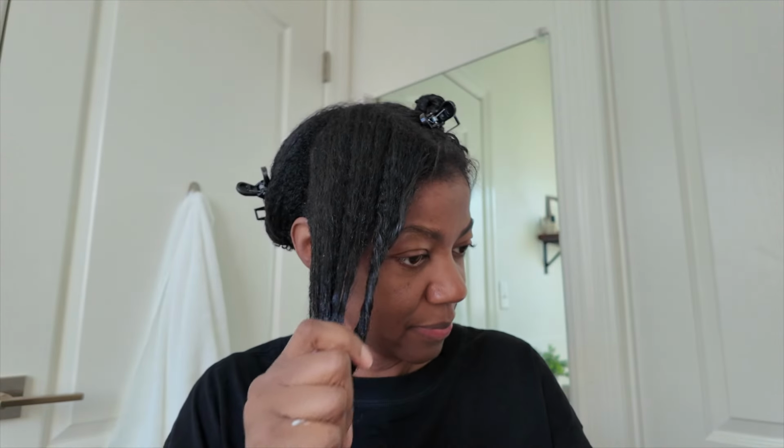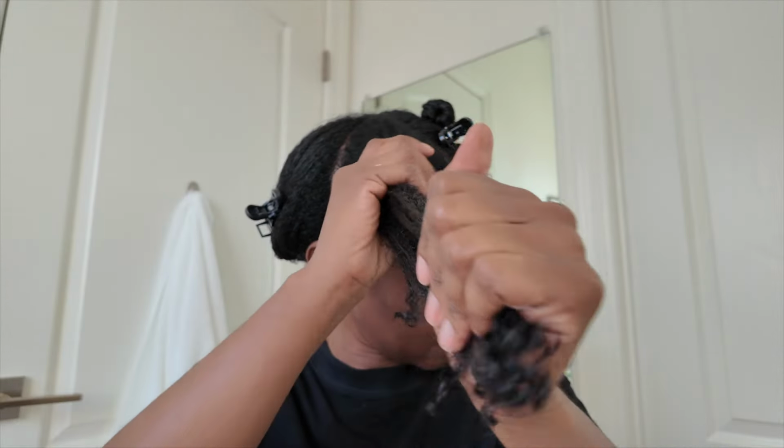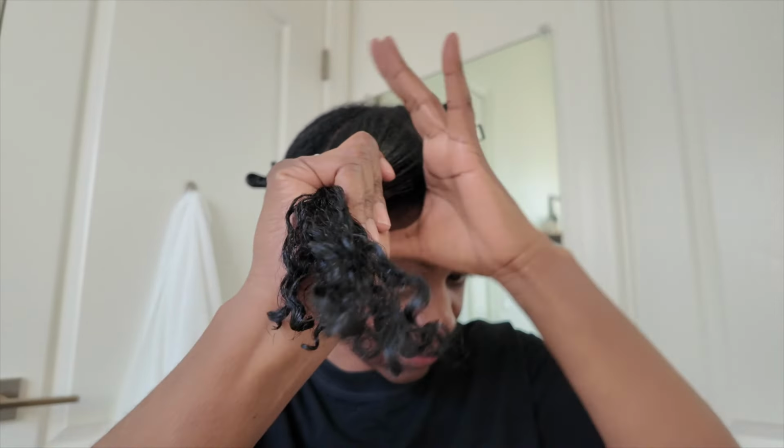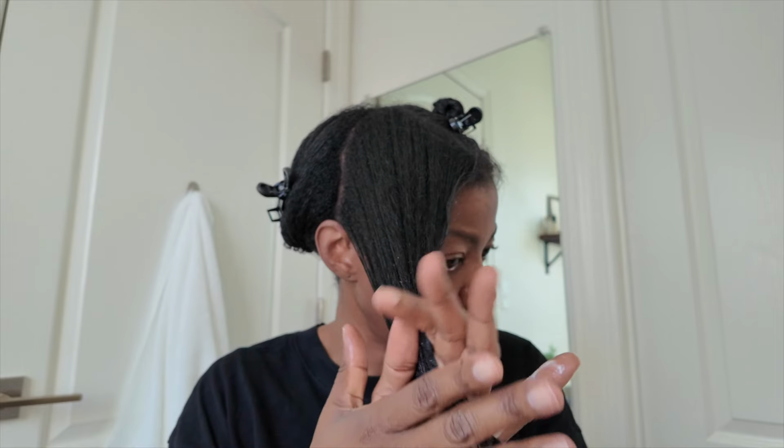When I apply that leave-in conditioner, I work from the ends of my hair up to the crown, because the ends of your hair, that's the part of your hair that is the most damaged. That's the part of the hair that has been there for the longest. It is the most tattered and torn. So you want to work your product in really, really well, concentrating on the ends, and then work that product up for one section of my head.